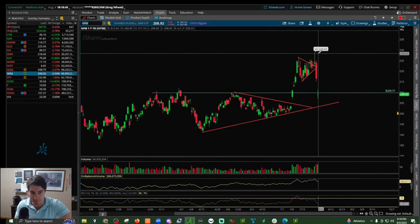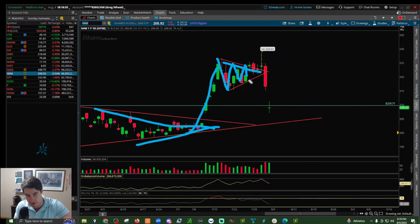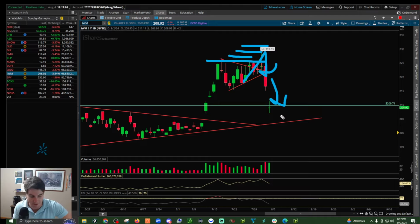IWM, pennant breakout into a false breakout. So right here, you've got this nice symmetrical triangle down here, breakout. Now we got a pennant, with lower highs and higher lows. We pinch, we break out. Volume was good, but then we zipped back in. And once you start to zip back in, that tells you all the breakout buyers that bought up there got trapped, and then they have to sell into the lows.